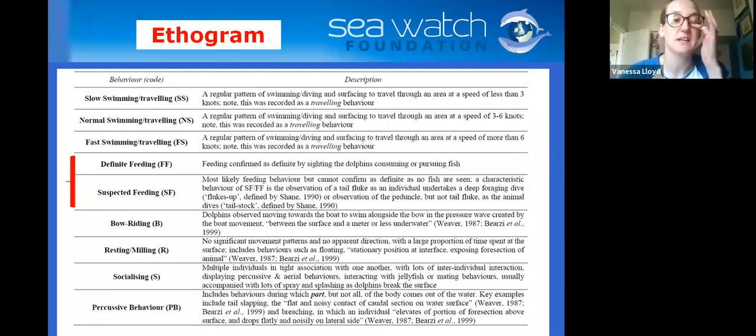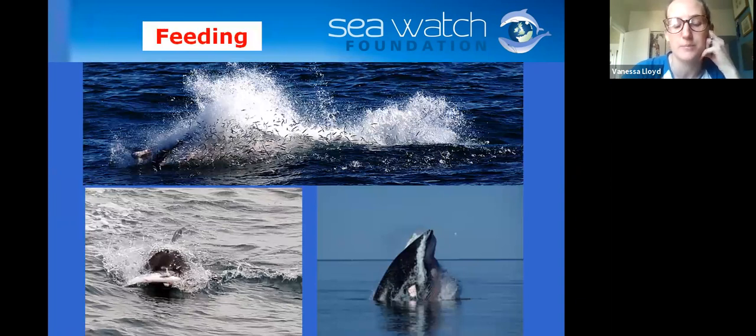Another behaviour you may see is feeding. So definite feeding is where you'll see lots of fish either coming up out of the water. So this is of a baleen whale skimming the water with their baleen plates to take a big gulp of fish. Or you might see the baleen whales leaping out the water with their mouth quite wide open, taking a big gulp of water. You might see some dolphins with fish in their mouths.